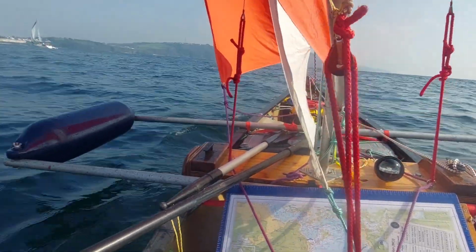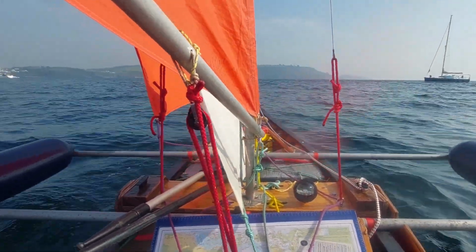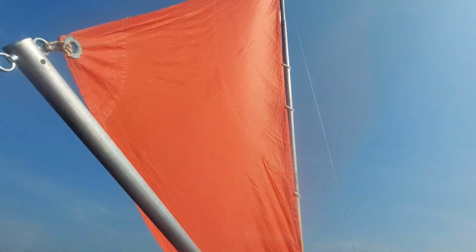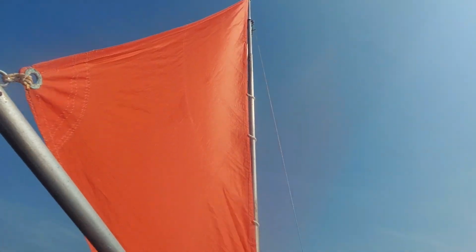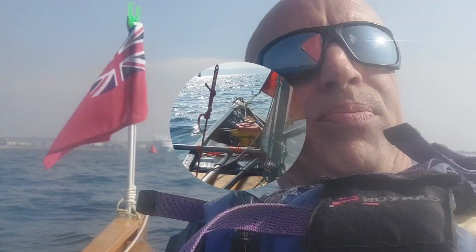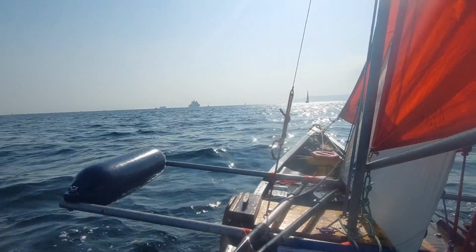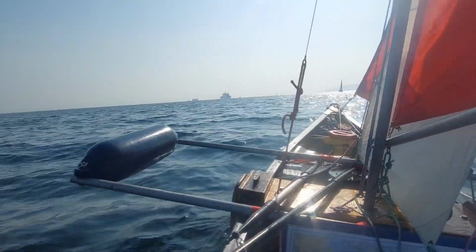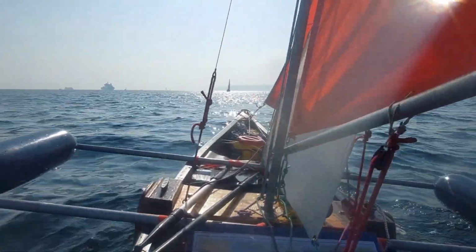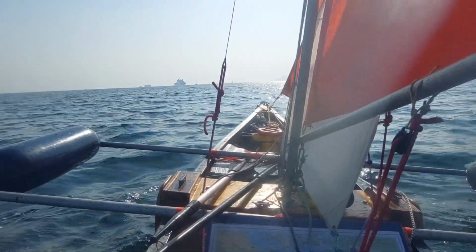Yeah, but beating against the wind is slow going. Never mind. Averaging about 2.5 knots, so it's not too bad. We're still beating to windward, trying to get out of Plymouth Sound. Came a little way over, just done a couple of tacks.